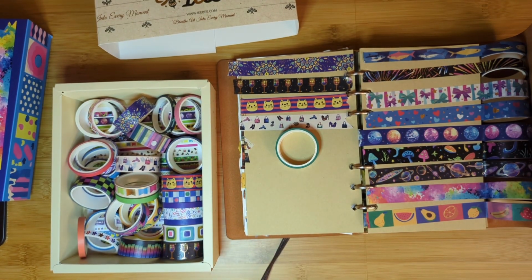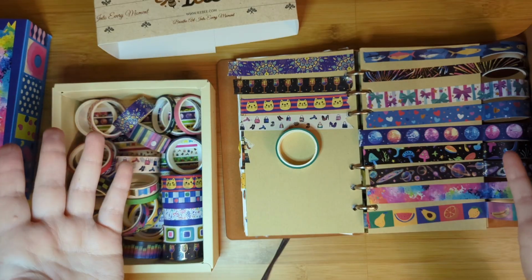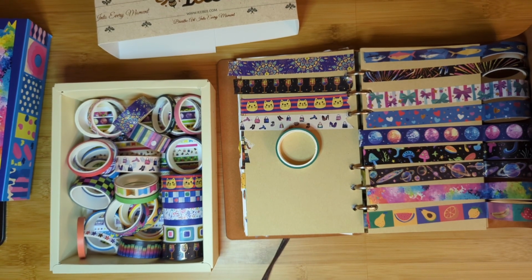And let me know if you have a favorite pattern, a favorite box. We looked at three different boxes of washi tape. I don't think I have a favorite. Like I said, I really love both the gold foils, but I've actually already worked with the one that wasn't the gold foil, the Desert Oath, and I really, really loved working with that set. So these are all just a lot of fun.